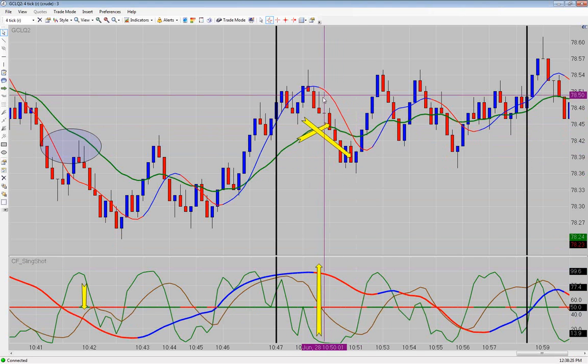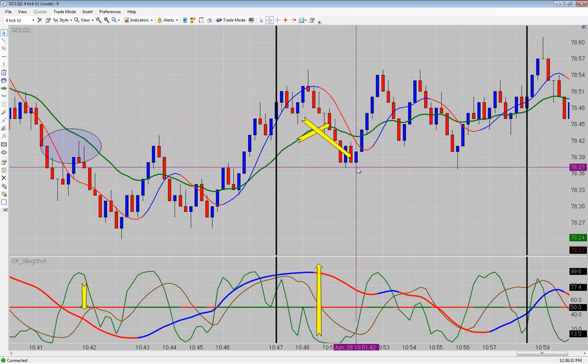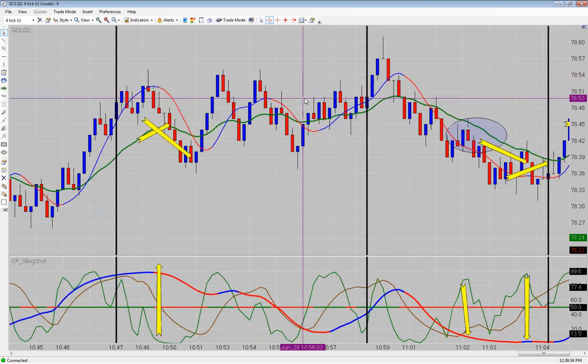Right here we had bullish divergence. Price tested the BBC. It gave me an up close right here, and I went long, and it stopped me out to the tick before it moved up. Okay.